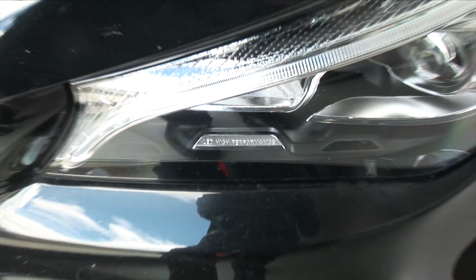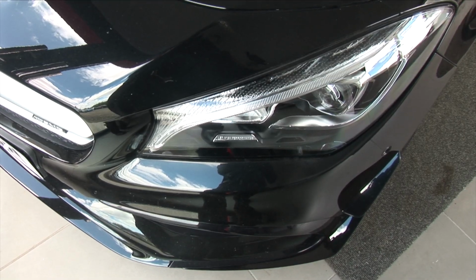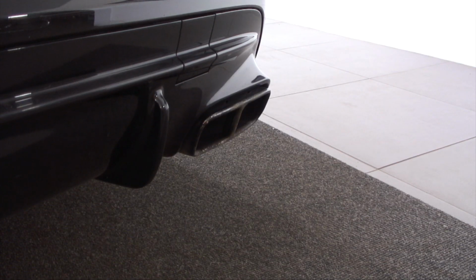The headlamp units show that they're always the LED variant, and when you actually turn the engine and start it up, it really does make a nice sound. This is definitely an AMG that you could really enjoy on the road or on a track.